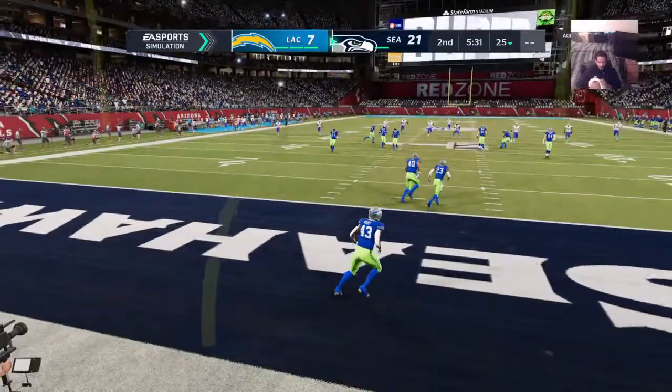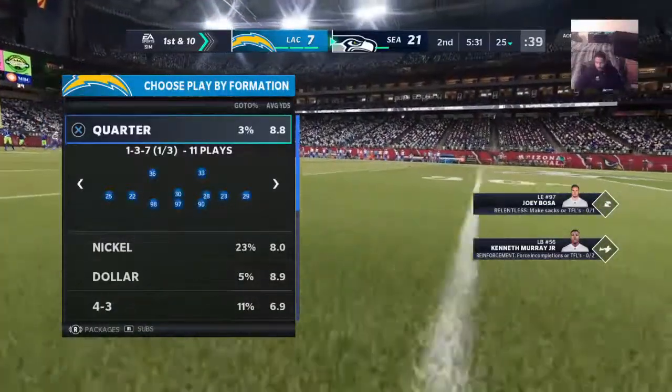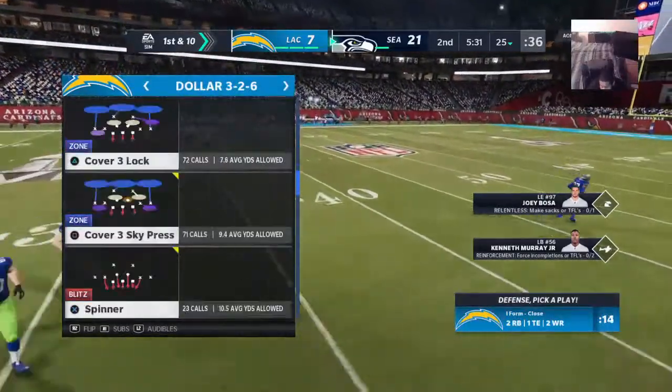And a fair catch signaled for and taken successfully. 25-yard line. The Seahawks take over 1st and 10 at their own 25-yard line.